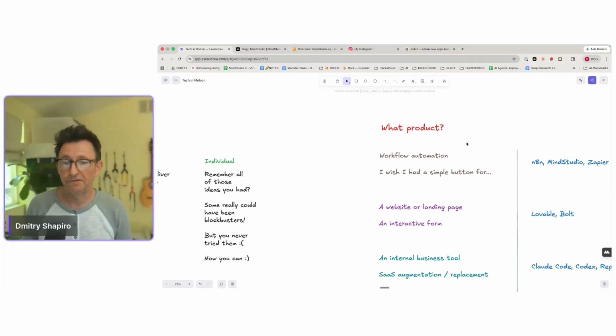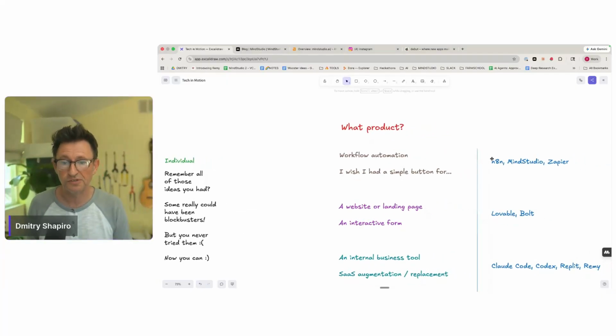Okay, and for doing these kinds of things, there's a bunch of platforms. N8N is a popular platform. MindStudio, my company, has something called MindStudio Workbench. It competes here as well, Zapier, etc.